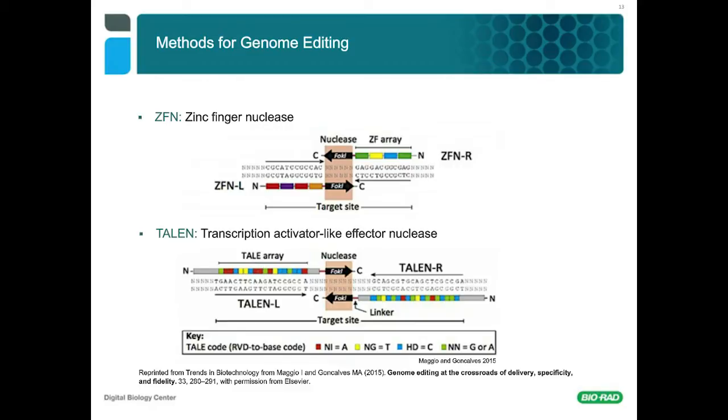For TALENs, sequence recognition is encoded by tandem arrays of 33 to 35 amino acid repeats. Specificity of ZFNs and TALENs is enhanced through the use of dual adjacent half sites. TALENs are more extensively used today over ZFNs due to comparatively high activity, better design density, and open source nature of reagents.